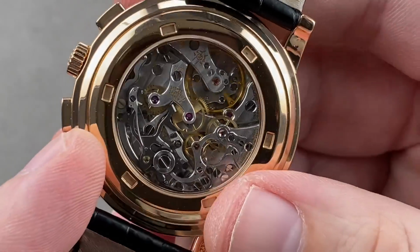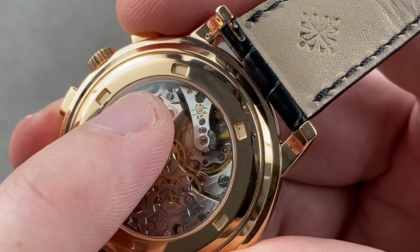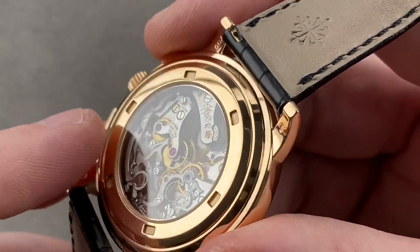Steel parts satinated on their tops, beveled on their edges. Brass parts rhodium plated with Côte de Genève across their tops, beveling on their edges, and then engine turning on the base plate with all screw heads black polished and all slots chamfered.